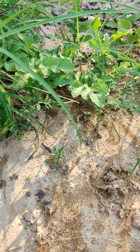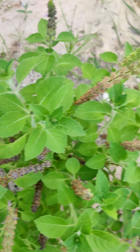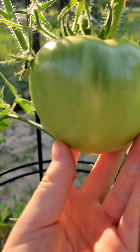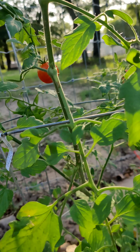Our watermelon plant, the big watermelon plant. Watermelon's doing good. The basil, I think you already saw, but it's smelling so good. Tomato is still not turning red. Crazy, isn't it? And then over here, big tomatoes, little tomatoes, I mean, they're doing good.